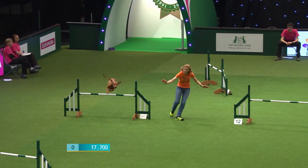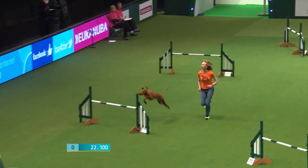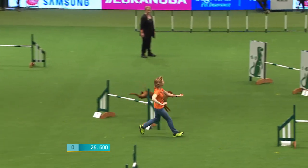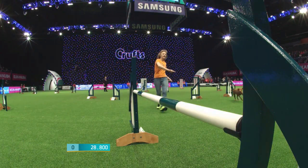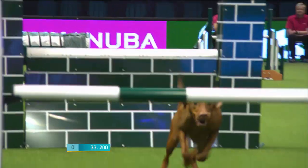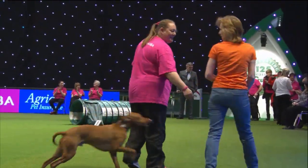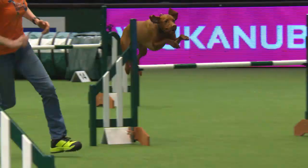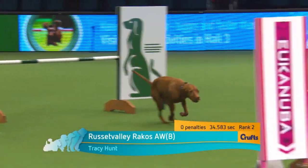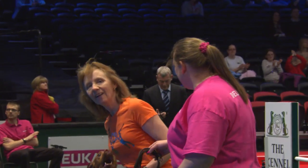Over number 10, then turn right. So Tracy opting to go through the middle of those two jumps there gives us a straight line into the tunnel. Turn right. Two to go, come on. Come on, Tracy. One more, well done. Clear round, 34.583. Well done. That goes into second place.